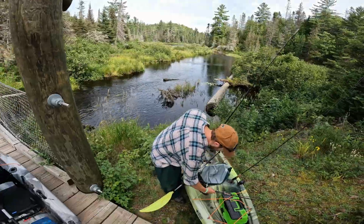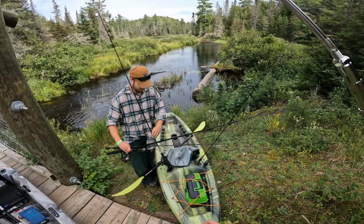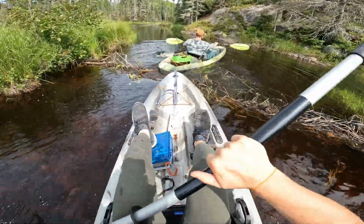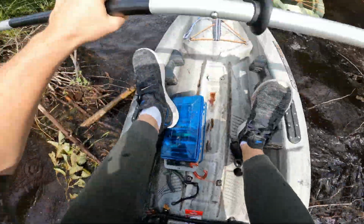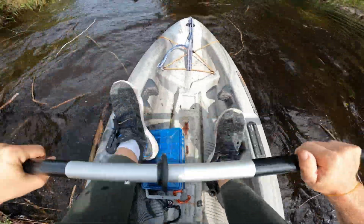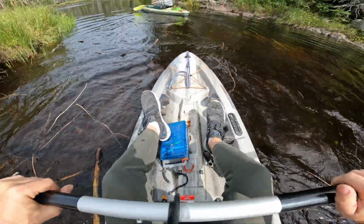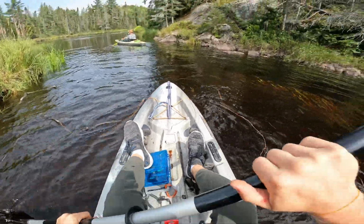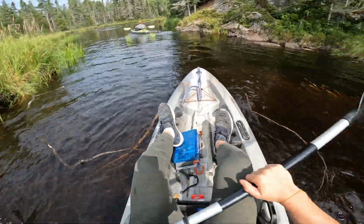About to shove off and see where this goes. Hopefully catch a fish or two. Go, go, go! Friggin' beavers. Just like old times. Infiltrating the beavers' territory.